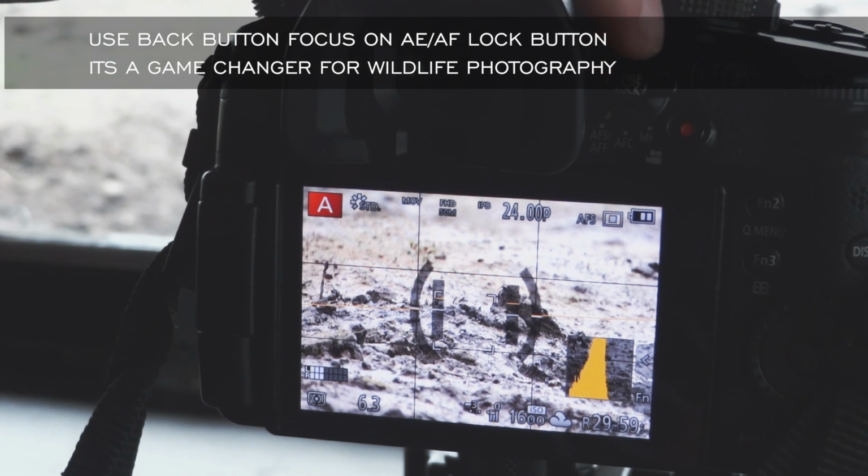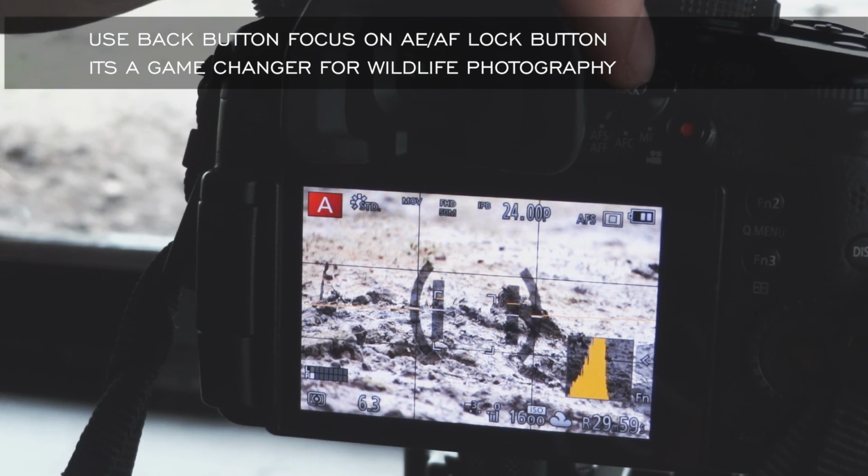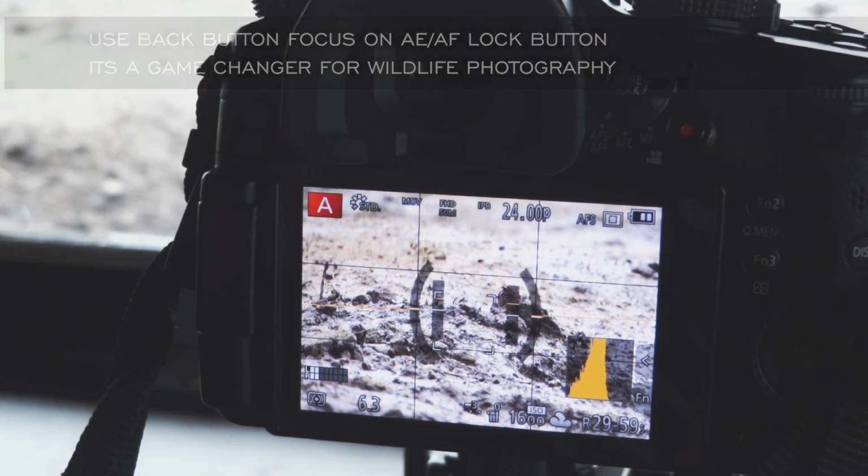So the other thing I do with wildlife photography is on my GH4 I have the back button focus actually on the AF/AE lock button, so I have it programmed into the back button here, which is right next to the record button.